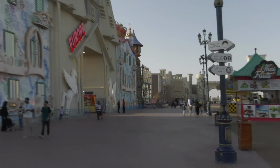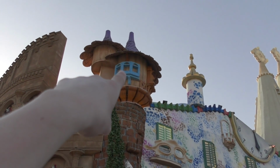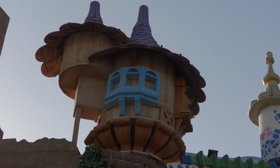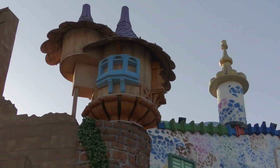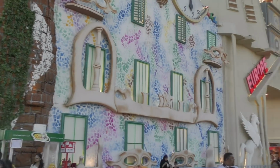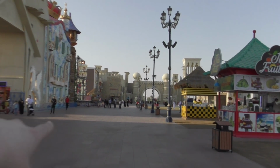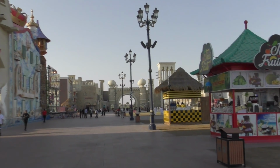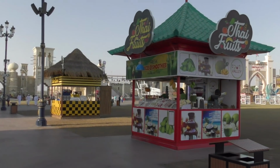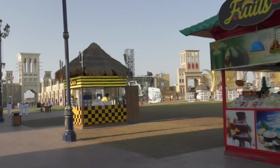Crazy, isn't it? So we've got the Europe section here, and that up there, that little turret looks very familiar. Pretty much a carbon copy of what can be found in Fantasyland at the Disney parks. The Monster Stunt show down here, I've heard good things about that. When I looked on TripAdvisor, that was one of the things what was mentioned, the Monster Stunt show. Another big stage over there as well. God, there's so much.